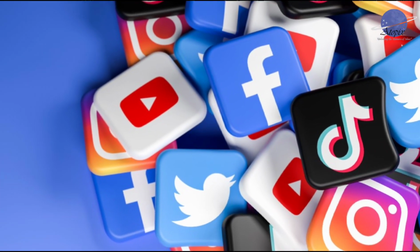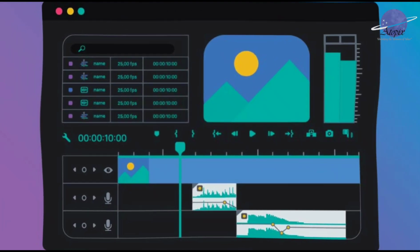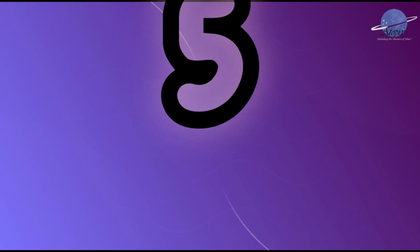Veed.io. If you're looking for something quick and easy, Veed.io is a fantastic choice. It's perfect for social media videos. You can add captions, stickers, and even create engaging subtitles with just a few clicks.